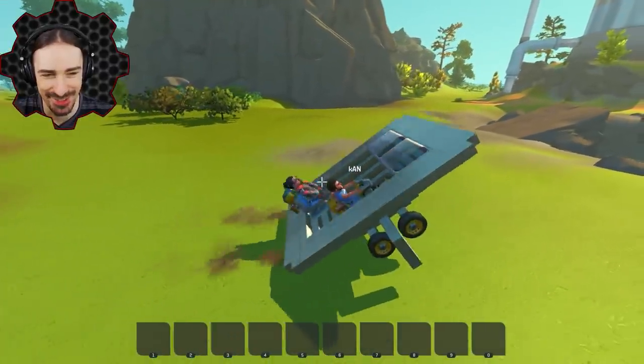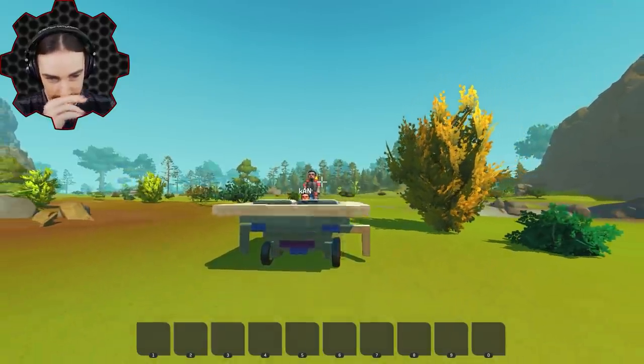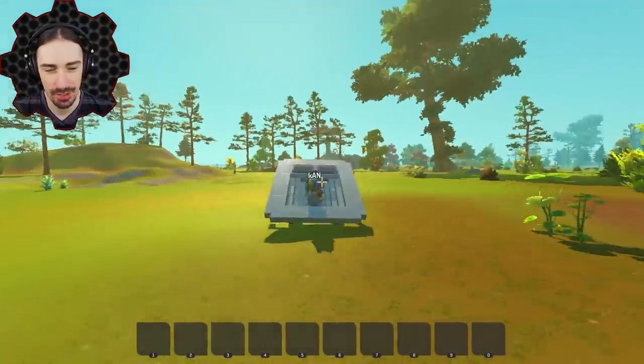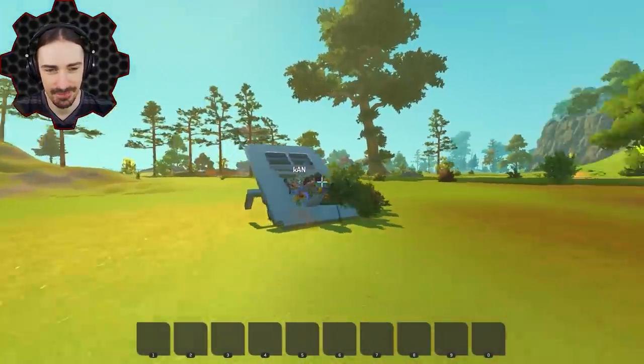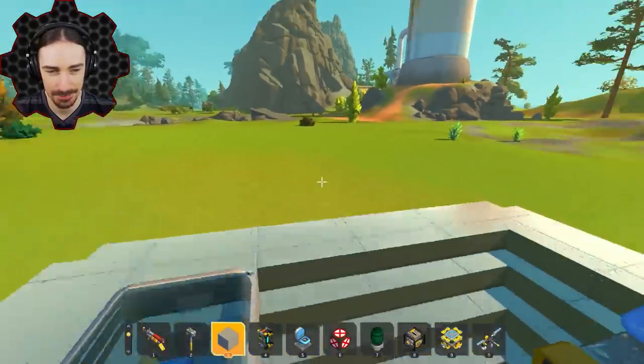I love the windshields too. Yeah, gotta put windshields on the front. It honestly feels like we're driving a giant bathtub around or something. There we go. I think we should call it the Tippy Bathtub. The Tippy Bathtub? Yep, I think we've officially named it. The Tippy Bathtub. All right, let's move on.